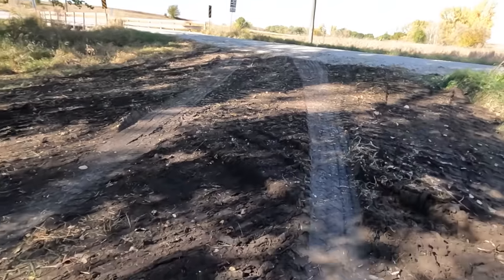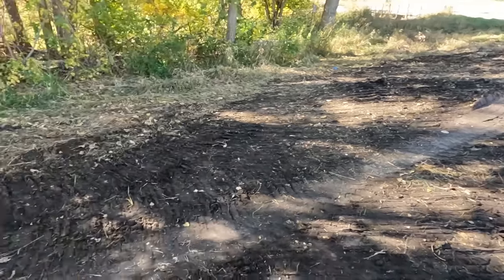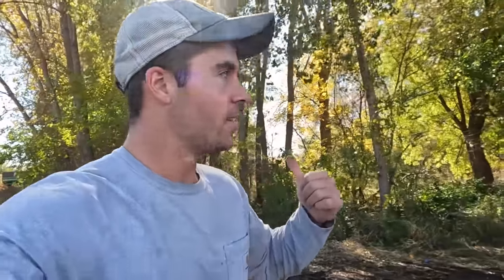Spence did some dirt work here, so we got a ramp out of here and onto the bridge. It's super nice for pulling wagons out of here. This is gonna work super good. Spencer's gonna run wagons, Gary's gonna run the grain cart, and I'm gonna be combining, and this should work good.